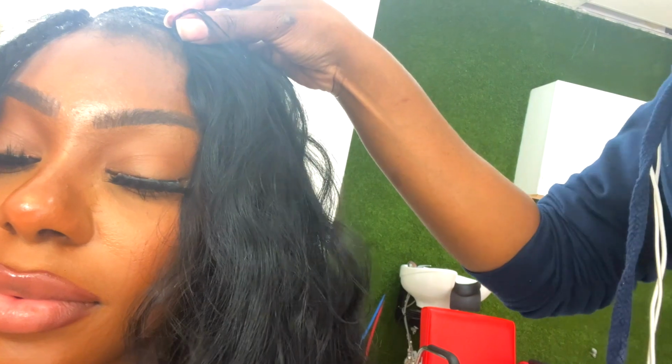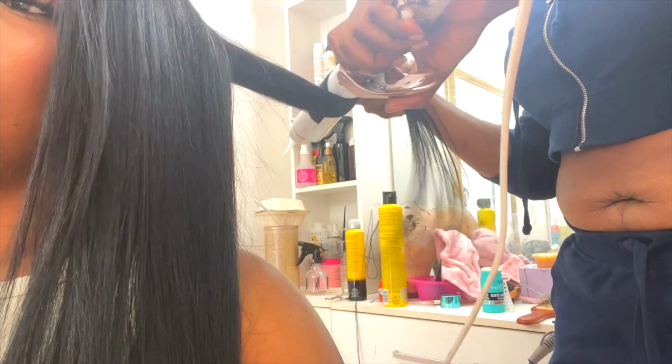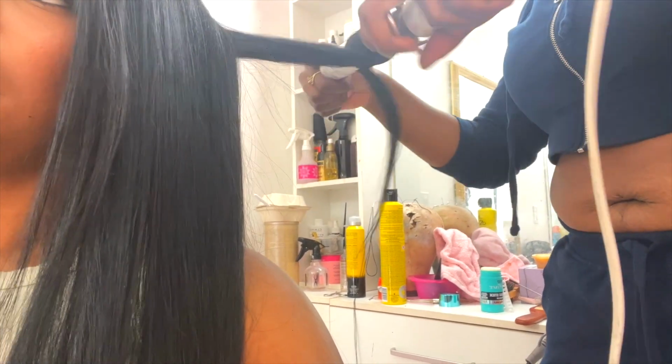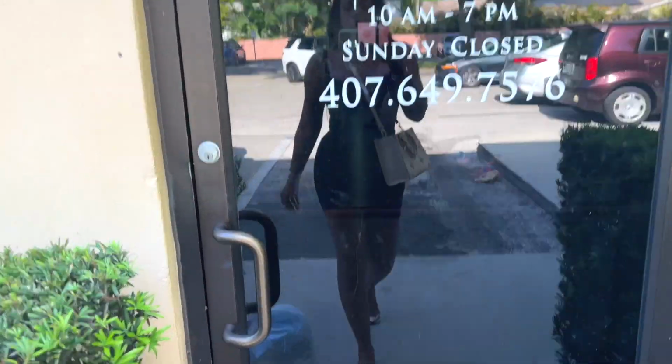This is the before and after of when I dyed it jet black. And yeah, just invest in good quality hair and get your hair done. Make sure your hair is well taken care of, and you're just gonna feel so pretty. You're gonna wake up feeling so pretty because your hair's done. It's gonna make the getting ready process super quick and easy. Look, so good.